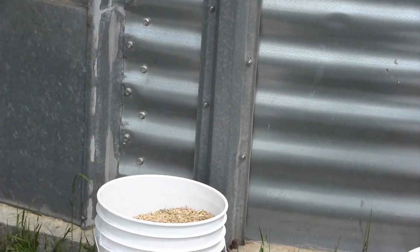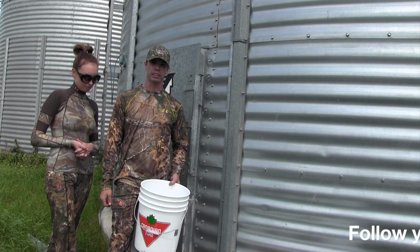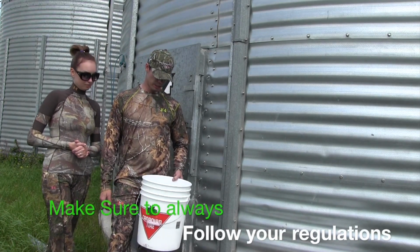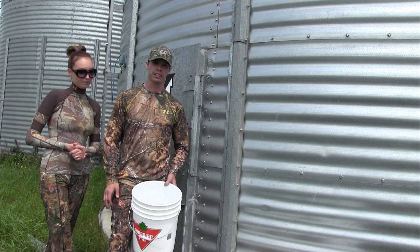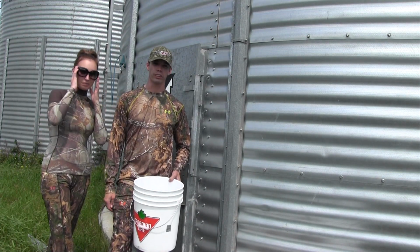But again, we do not put this near our tree stands because it's illegal to hunt above a bait in Alberta. So we use these for pictures, and that's about it. And we find oats and peas work really well for us.